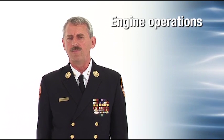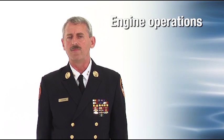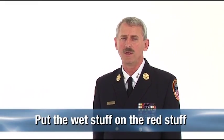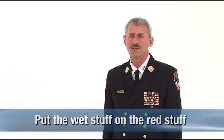Keep in mind that any good fire officer should have a sound understanding of all of these operational factors and how they relate to each other. First, let's look at the basics. Remember that the primary mission of the engine company is to extinguish the fire, to put the wet stuff on the red stuff. For more than a century, the main mode of attack at many fire scenes was more of a defensive posture than offensive.